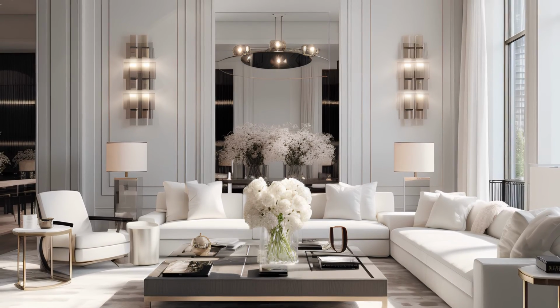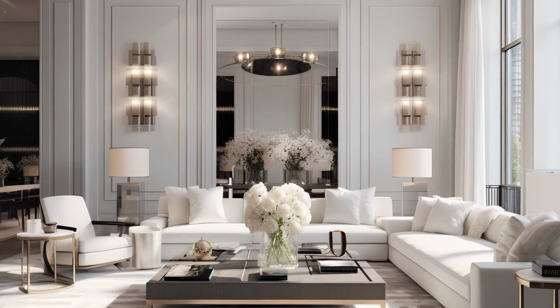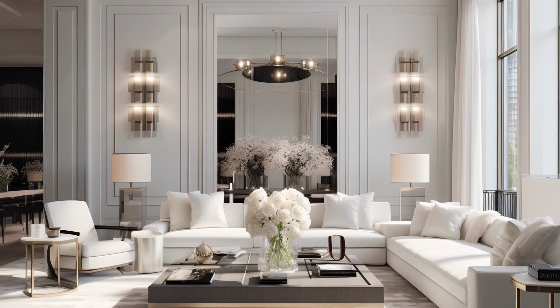Living rooms aren't just spaces. They're a whole mood, such a perfect blend of luxury with that homey feel.